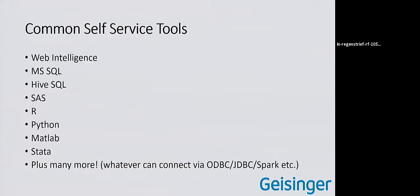We have a host of common self-service tools. In our internal data model that we've developed, we have a de-identified version that's made available to researchers within the organization. They have a data access agreement, and they can then go in and access this data through any tool that they prefer: Web Intelligence, Business Objects, Microsoft SQL, Hive SQL, SAS, R, Python, and many more.